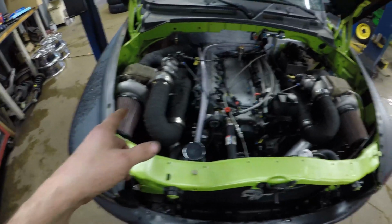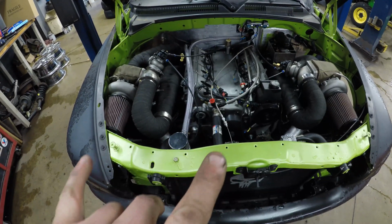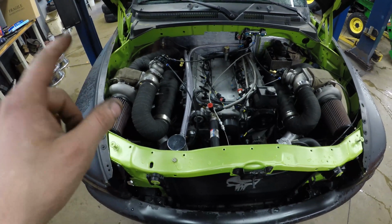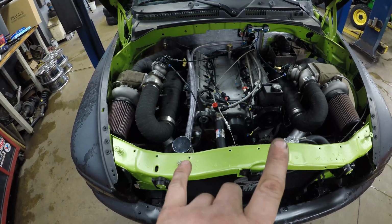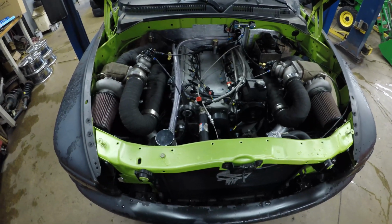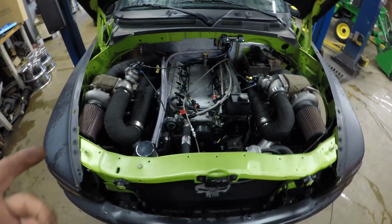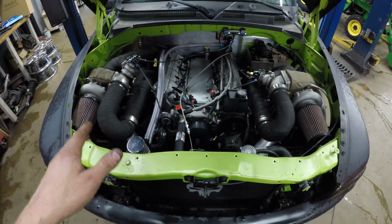It has twin China Doll 6062s on it right now. We're gonna see how far I can push these. A friend of mine has these on his car and they make 700 very easily. So we'll see what these do. My goal is to max them out. And once I max them out, I'm gonna put probably twin S366s on it. And that'll be way more than what these are capable of.